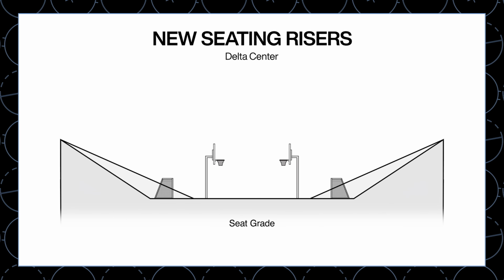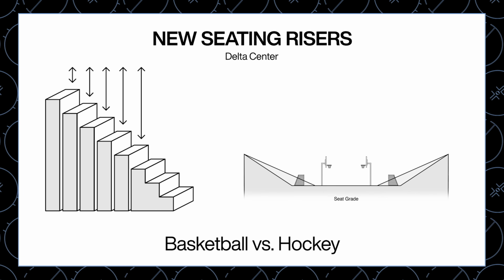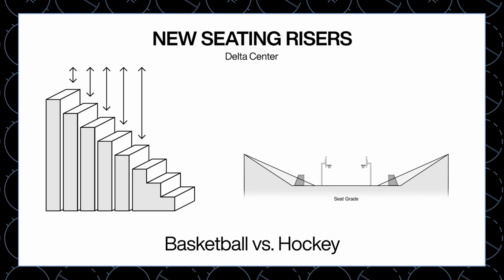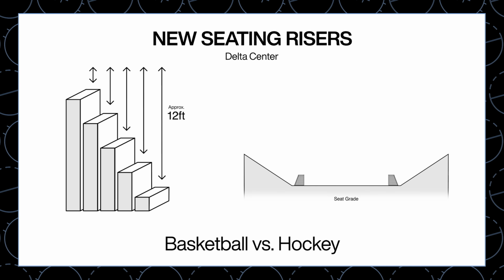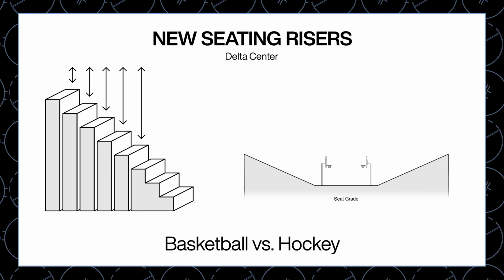We've got a cutting edge process. Technology's changed over the last 30 years. We found a riser system that is new. It's never been done before, creating something that's truly innovative in a dual sport arena. And we're excited about where we're landing. The retractable seating design at Delta Center will be unique.